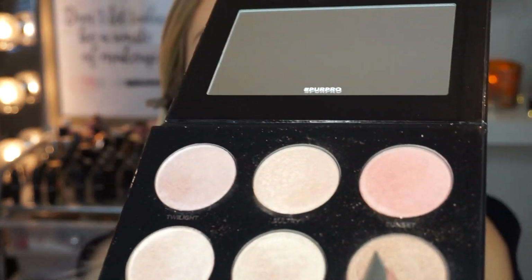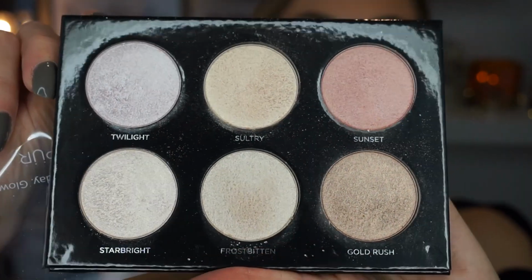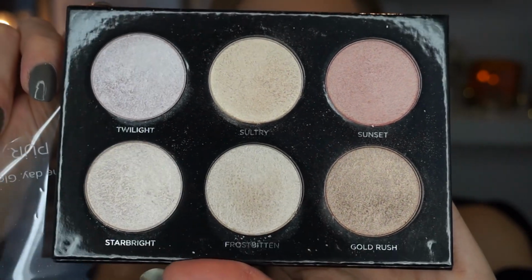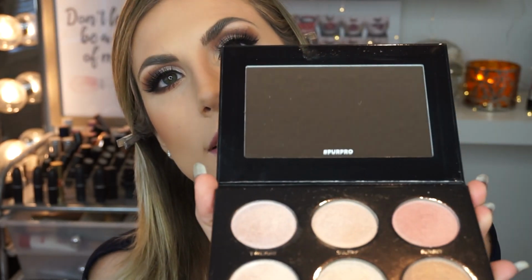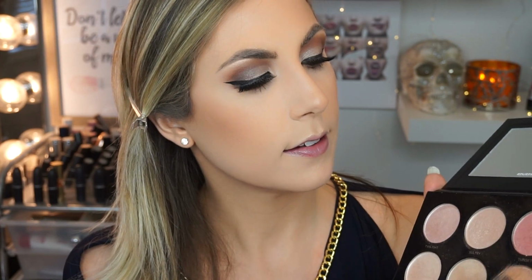So when you open the palette, there's also another insert on top of it, and it says, "Today is the day, glow get it." How sweet, cute, right? And then you have 6 beautiful highlight shades. Just stunning. It kind of reminds me of the Anastasia highlighting palette, but I can't tell you the difference between the two because I don't own that one. Wish I did, but I don't. And it comes with a beautiful mirror like this. Big sultry and gold rush for my look today.